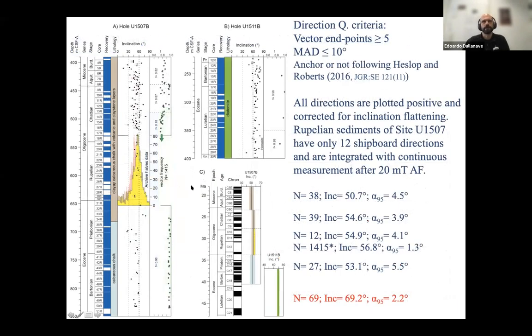So, summarizing all the results, we have all the directions corrected for inclination flattening. These are all the inclination flattening calculations. I didn't request samples at the time here, so I'm still working on that. I also use the shipboard data to help our correlation. So in the end, we have a nice set of directions of paleomagnetic poles that are correlated with the geomagnetic polarity time scale.